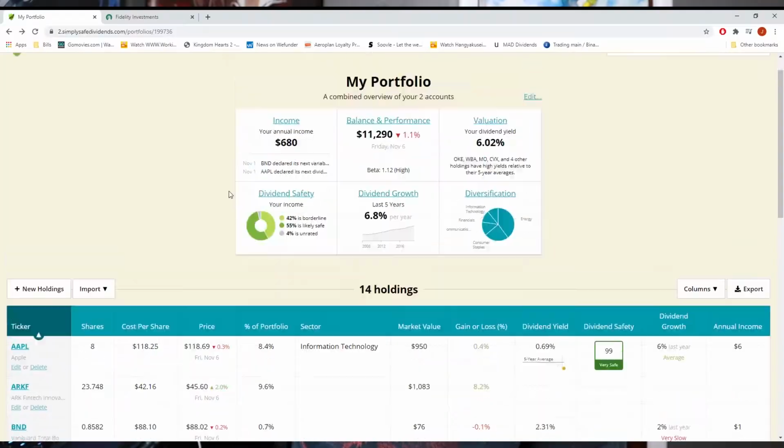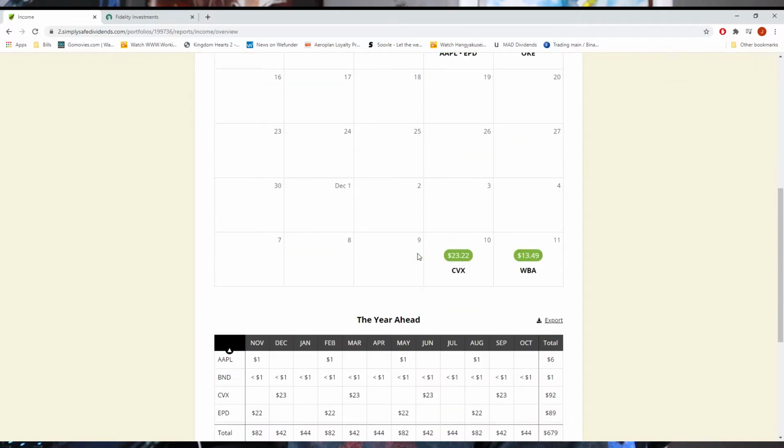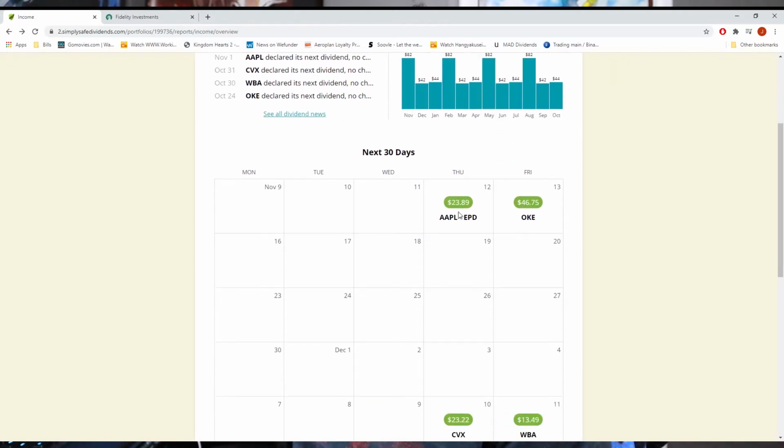One step closer. But just by adding these, you'll see that my annual income has increased to $680 a year. Pretty sweet, and that's pretty hype. The Vanguard bond does pay out monthly. I don't have a significant amount of that yet, but they're supposed to pay out in November for 15 cents. Like I said, I don't have a lot of those, but in due time.